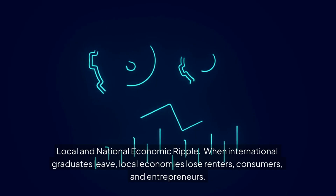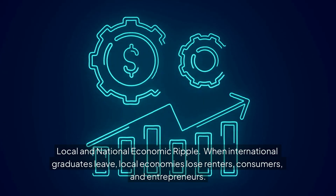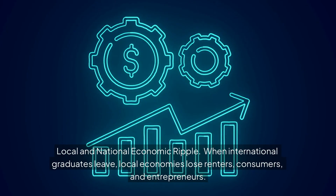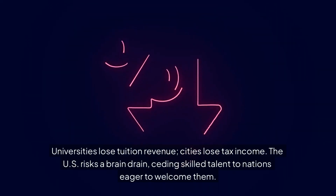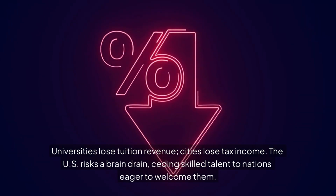Local and national economic ripple. When international graduates leave, local economies lose renters, consumers, and entrepreneurs. Universities lose tuition revenue, cities lose tax income. The US risks a brain drain, ceding skilled talent to nations eager to welcome them.